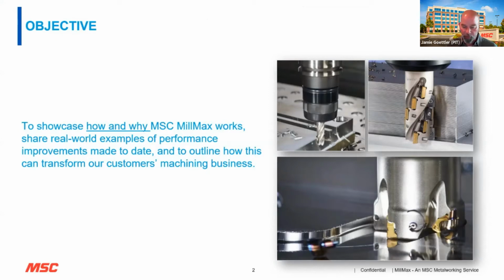What's great about MillMax, now we officially announced it via press release about 11 months ago, MSC MillMax, and there was a great magazine cover story article related to it that came out about that time. And 11 months later, through the pandemic and all the other things that are happening, we just continue to have great success after great success with the technology. And so when I talk about these performance enhancements that we've made to date, man, they're really building up, and there's quite a few of them.